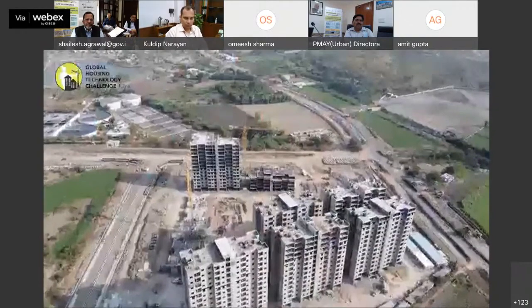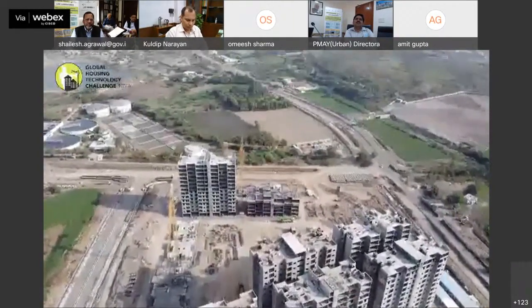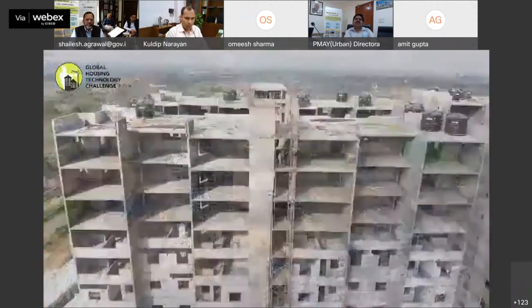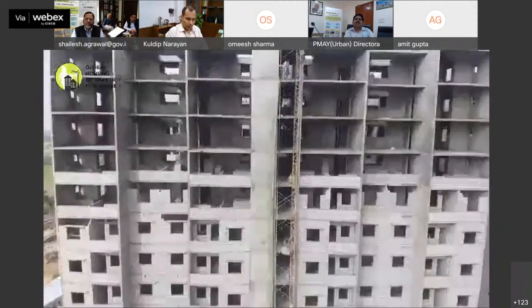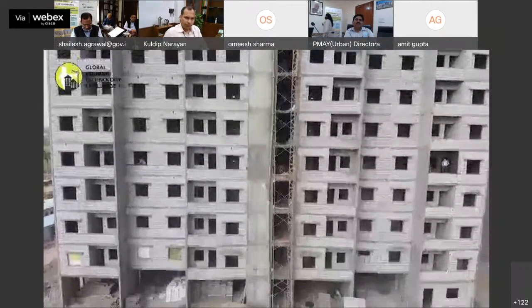Work on Lighthouse Project Rajkot started in all 11 towers, which are now in different stages of construction. This video briefly shows the progress of this project till date, an already established system for building construction in many countries.